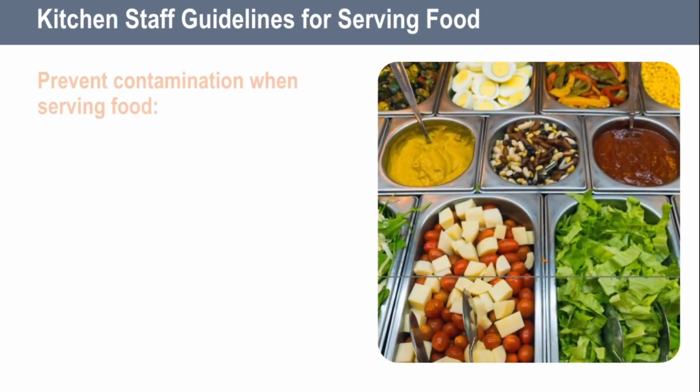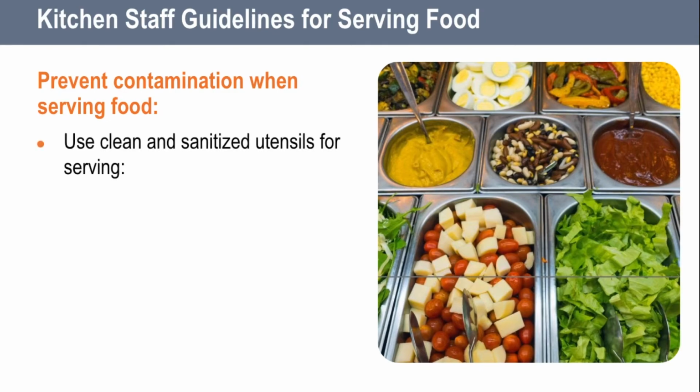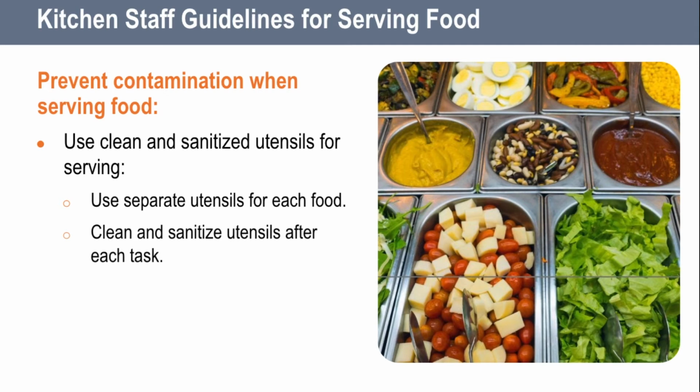Whenever working with or serving ready-to-eat foods, you have to use tools and equipment properly. Make sure your staff use separate utensils for each food item. Train them to clean and sanitize their tools after each serving task. For example, if a line cook is using some tongs to place turkey on plates at a banquet line, don't let that employee turn around and use the same tongs to serve bread rolls.